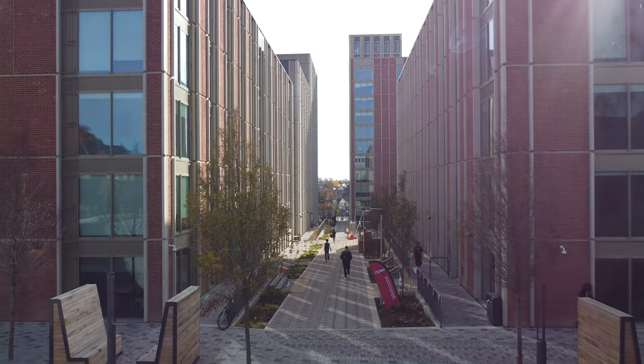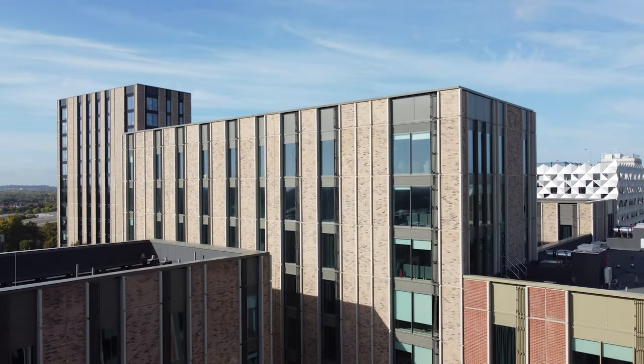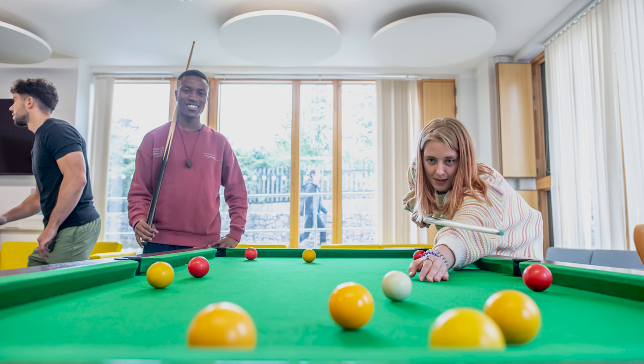If you're the type of person who likes to roll out of bed 5 minutes before a lecture, then the city accommodation is for you. It is located a 5-minute walk from campus and has recently been constructed as part of a £150 million investment and includes new purpose-built buildings, rooms and social spaces.